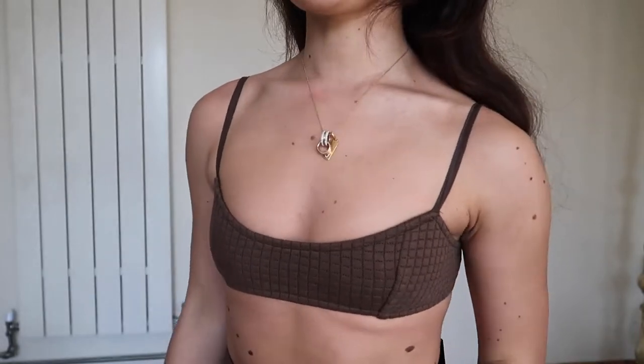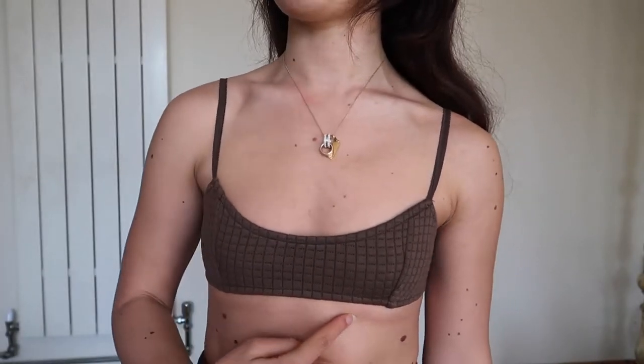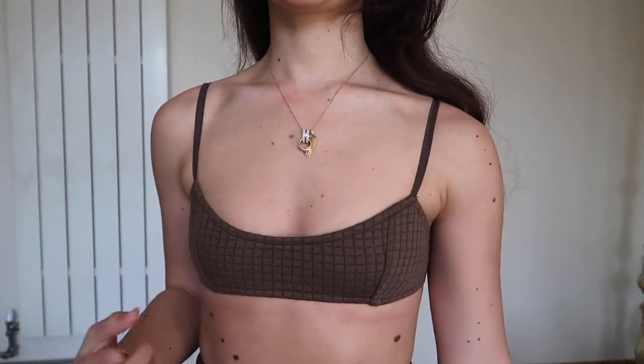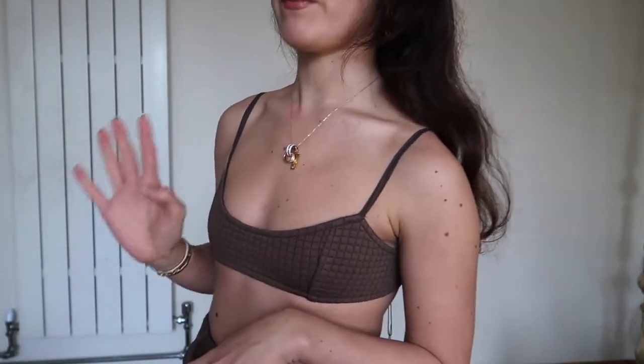So as you can see here, it fits perfectly, but you can see a bit of under boob coming from me. So I'll just say if you have a bigger bust, size up, but also you might pop out. Apart from that, I absolutely love it. I actually love it as a cord.